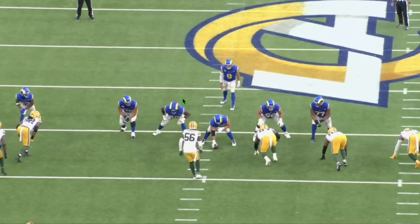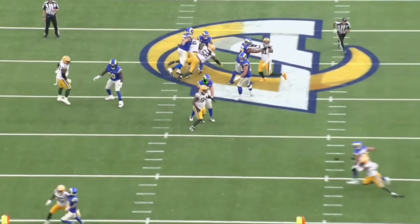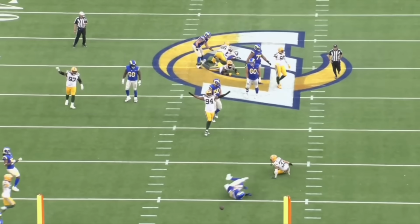If Sean McVay and Matthew Stafford, probably the smartest quarterback, offensive coordinator combination in the National Football League, no disrespect to anybody else, if they can't handle Edgerrin Cooper, then no other team will. And I tell you what, come big third and fourth down situations the rest of the season, number 56 will continue to come up with big plays just like this.